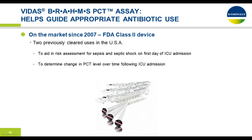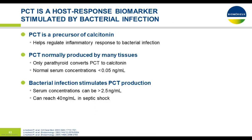So the VIDAS B assay helps guide appropriate antibiotic use. It's been available since 2007. It's an FDA Class II device. It has 2 previously cleared uses in the USA: 1 to aid in risk assessment for sepsis and septic shock on the first day of ICU admission, and secondly to determine the change in PCT level over time following ICU admission, which allows for prognostication.